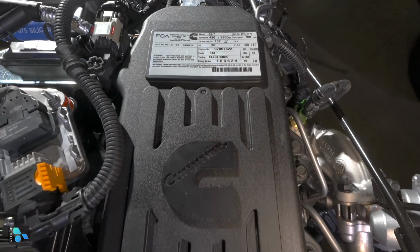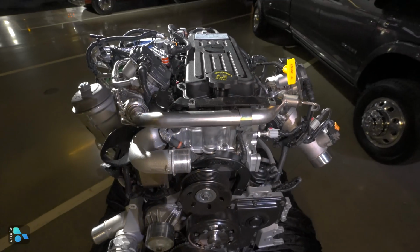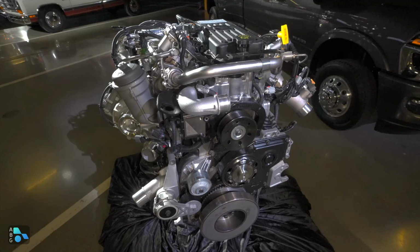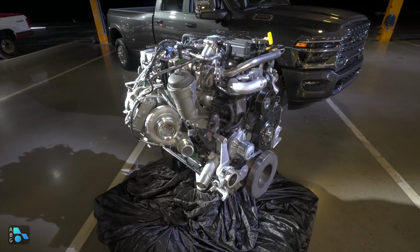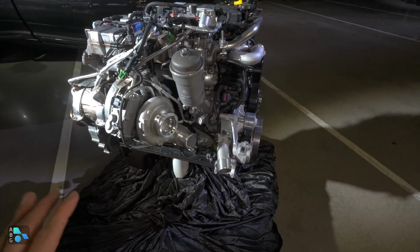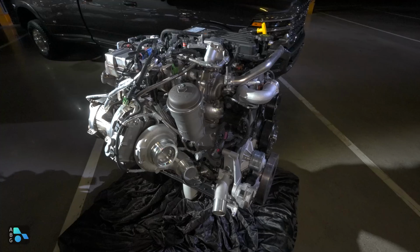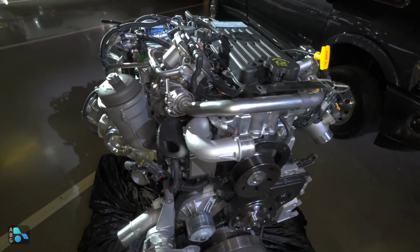Now let's take a closer look at the 6.7-liter Cummins engine. Yep, 6.7 liters. There were some rumors swirling around out there that we might get a mega Cummins or something like that, but that's not happening, at least not for the moment. Ram says that they have focused on improving serviceability and some dependability items with this engine. So we get a new fuel pump. You'll notice we get the oil filter nicely top mounted right there.